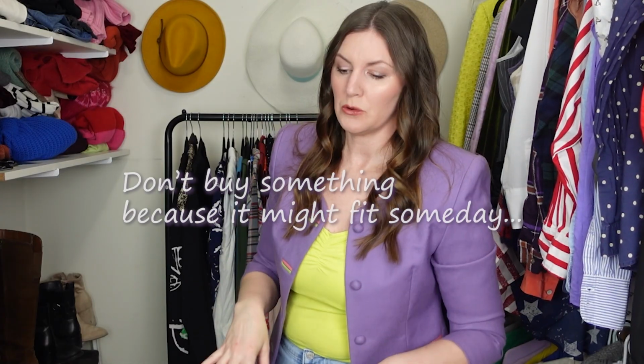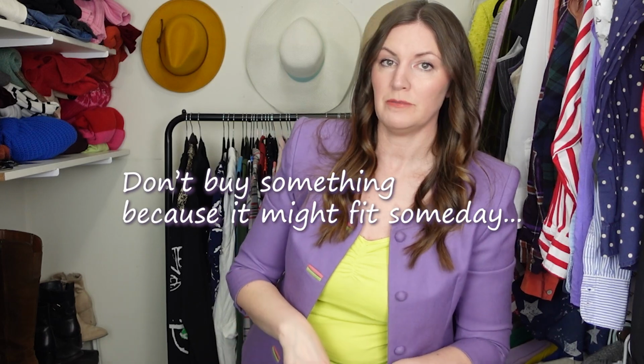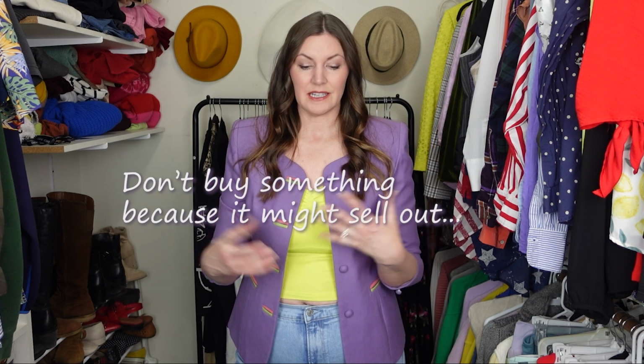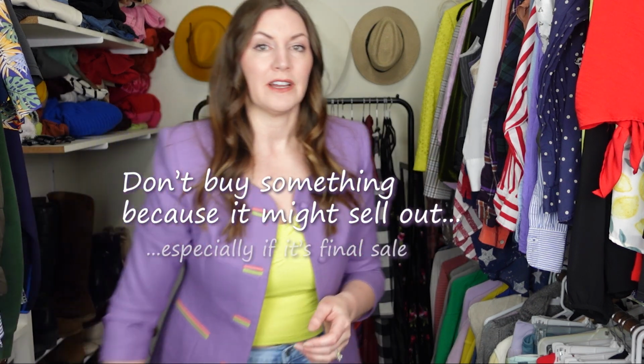So my tip there is don't buy things that almost fit or that you think you'll fit into soon, because it's possible you won't. There's a scarcity and urgency factor when you're shopping on The RealReal because you don't know how long those things will be there. So if you can't return these, don't rush into things. That's another one of my tips, especially with final sale items, because if you don't think you'll be able to resell it or give it away, it's just not worth it.